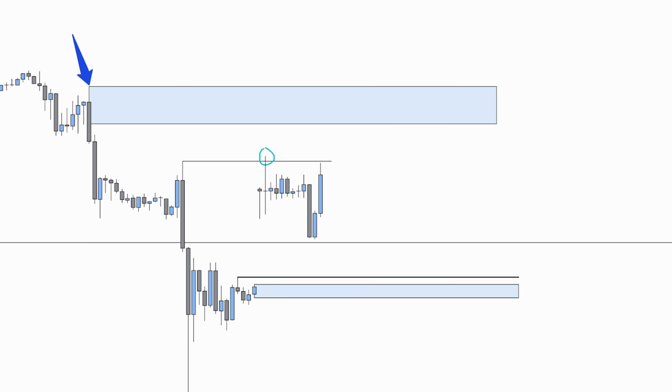So now we can also see there is imbalance just here, which draws us towards this point. There's also a massive imbalance here. We just can't see it because it's a gap. So we have imbalance and demand below, we have supply and imbalance above, and we have a market that hasn't really decided on which direction it's heading in just yet.